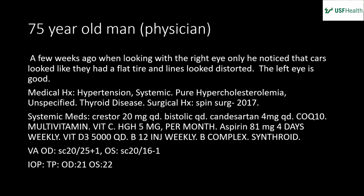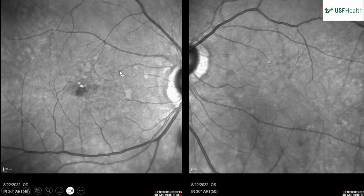All right, so we have bilateral IR photos. It looks like attention is drawn to the right eye. In the fovea or parafovea area, there's some hyperreflectance, and then just a very dark foveal reflex in the right eye. And then perhaps a little bit more nasally, there's some more subtle hyperreflective lesions there. And then maybe a couple in the left eye.